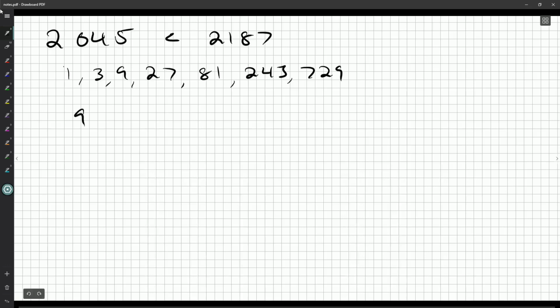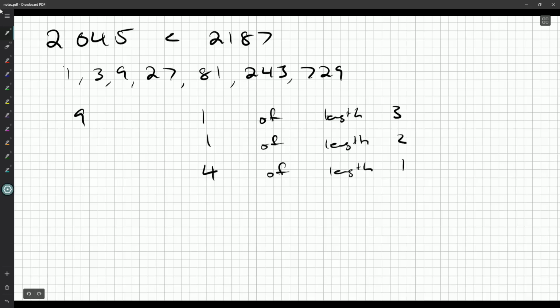Well, with 9, there was one of length 3, and there was one sequence of length 2, and there were 4 sequences of length 1, which is not the most helpful thing out there. So I feel like we might have to bust out some logarithms here. Sort of what's the largest possible geometric sequence length for this? I feel like it's going to be log 3, I want to say floor function.